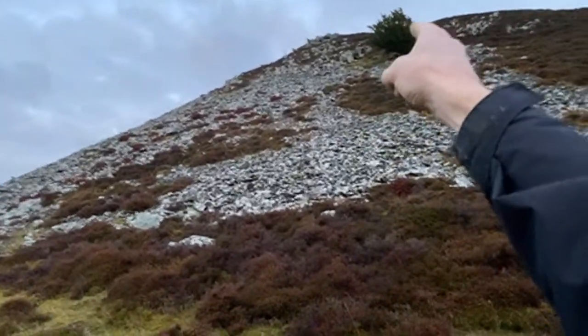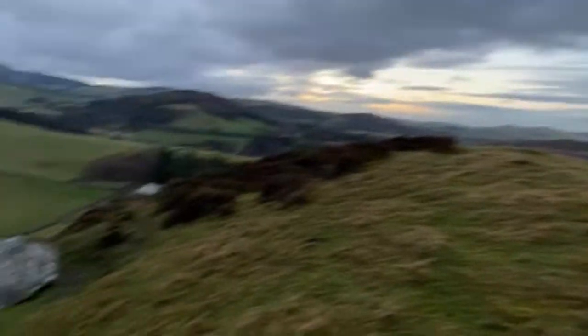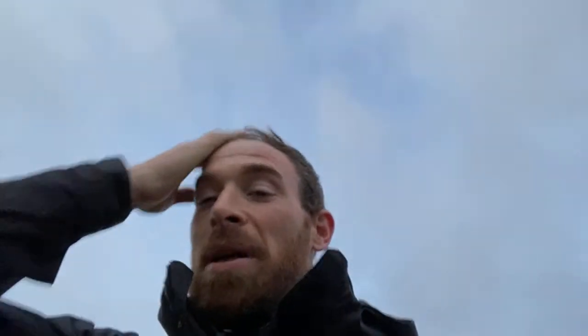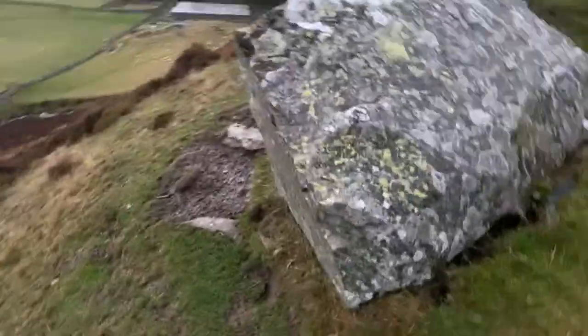I'm going to look on Google Earth, guys. I'm going to look at some old maps of this area. Because like I said, once I find something like this, I become obsessed. I could have OCD for this stuff, honestly, guys. I love it. I love it, guys.